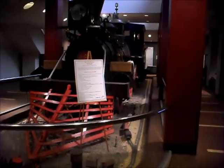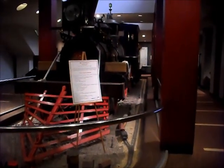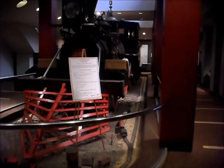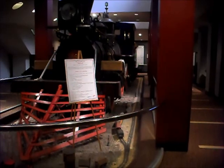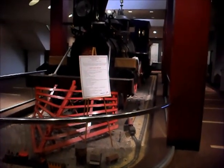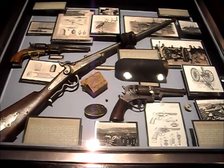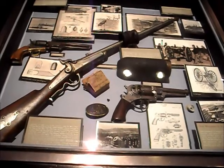Do you remember that film called The Great Locomotive Chase, where the Union soldiers stole a Confederate train, and it was called the General, and it was chased down by the Confederates in a locomotive called the Texas? Well, this is the Texas. The film depicted an actual event in the Civil War. One of the things that helped win the war for the Union was the rifling in the pistols and rifles. It gave them much greater accuracy.